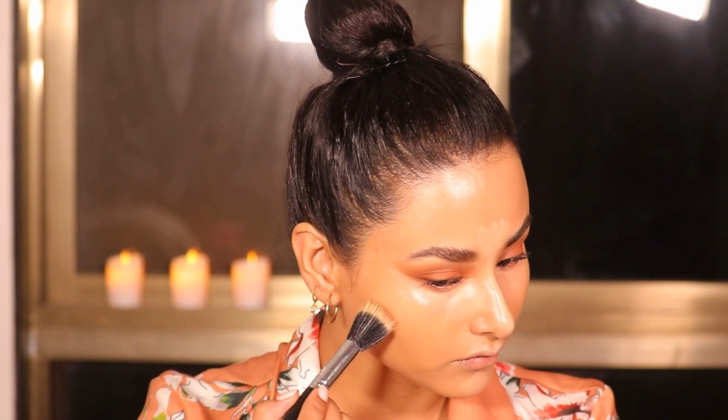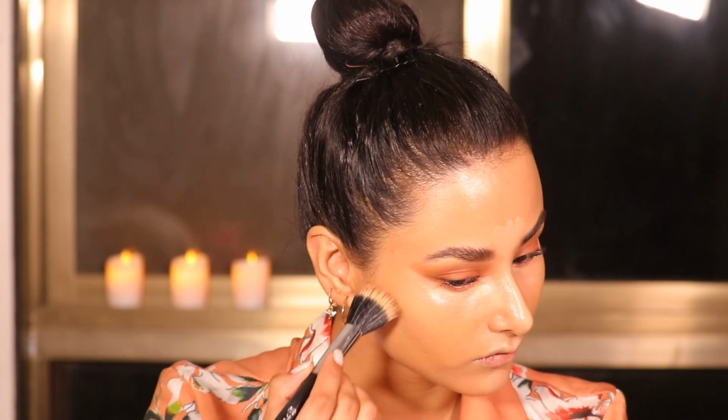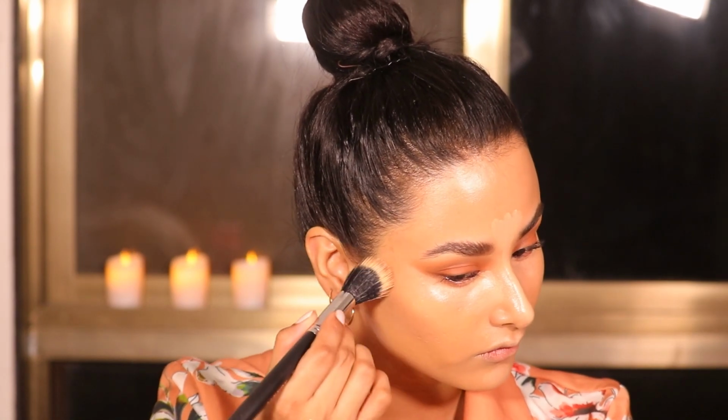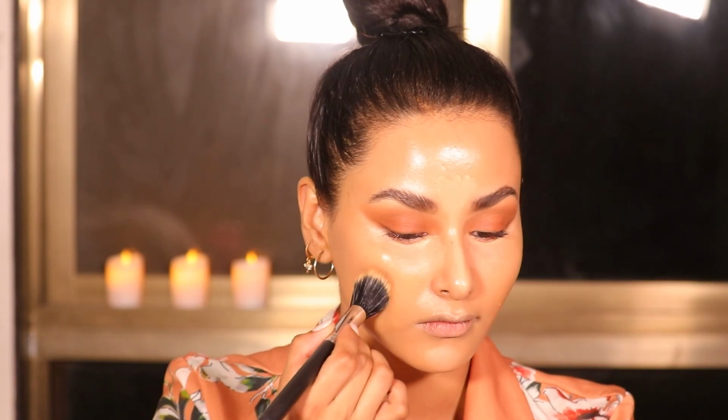So I'm using the darker shade of the concealer and it's a bit too dark, so what I'm going to do is I'm using the same foundation brush, mixing it on the back of my hand and placing it where I need it. Work real quick because as I mentioned, it dries down quick and it's tacky, so you cannot move it once it dries. So blend, blend, blend, blend.